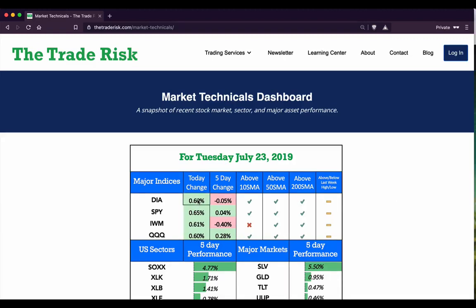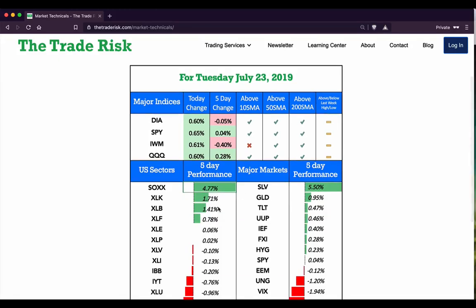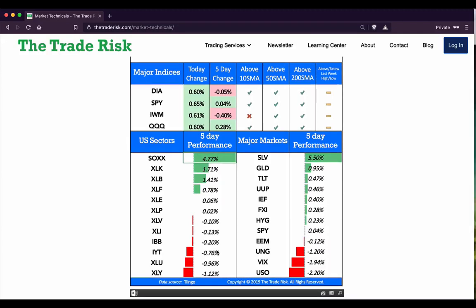We can see markets finished green right across the board today. Everything up just about the same, 0.6% for the Dow, S&P, Russell, and the Nasdaq 100. 5-day change numbers moving back into positive territory, or trying to, in two of the four major indices. And we're starting to reclaim above that 10-period simple moving average again that we basically lost last week across the board. If we scroll down, we still have semiconductors out in front leading, even more so now, 4.77% over the past 5 days, followed by tech and materials. And on the downside, we have discretionary, utilities, and transports, all in the red, about 1%.